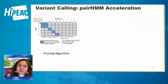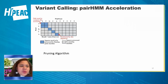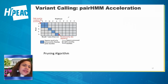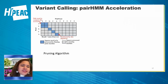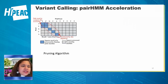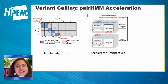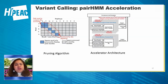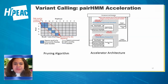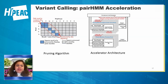As I was telling you, this is about the differences. And here also we adopted, like CDEX, a pruning mechanism. What we found is that when we are doing this variant calling, again, it's a dynamic programming problem. And a lot of the cells in this dynamic programming solution are not necessary for accuracy. Only few cells are very important for accuracy, and we can prune away the rest or do it in lower precision. So what we ended up doing was a floating point PE for the critical ones, and then an approximate log-based PE to figure out the pruning, like which cells are important, which cells dominate the computation.